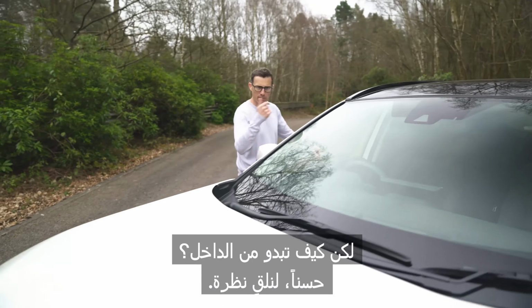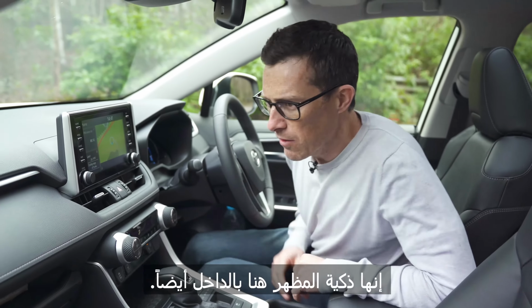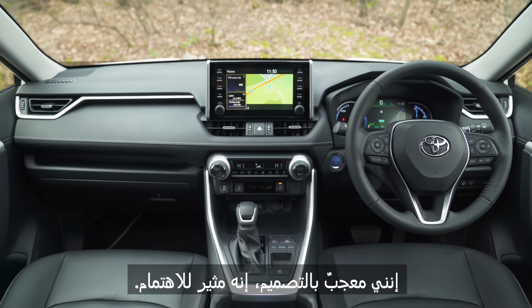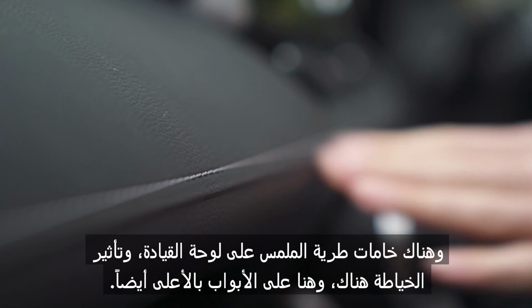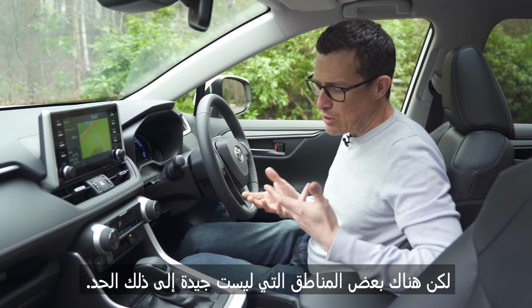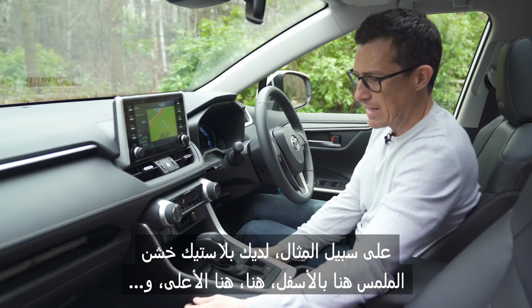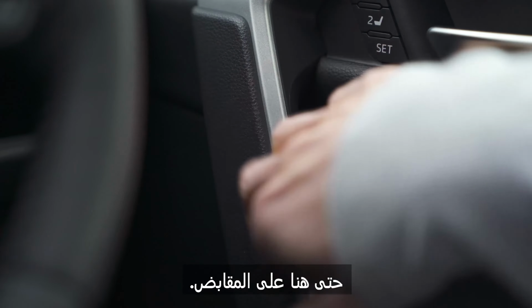What's it like on the inside, then? Well, let's have a look. It's pretty smart in here as well. I do like the design, it's interesting, and there's nice soft touch materials here on the dash with the stitching effect there, here on the door tops as well. There are some areas where it's not quite so great though. For instance, you've got scratchy plastics down here, here, up here, and just here on the handles.